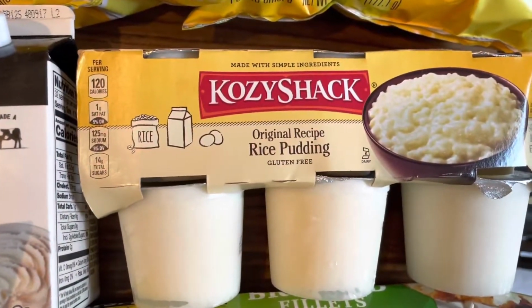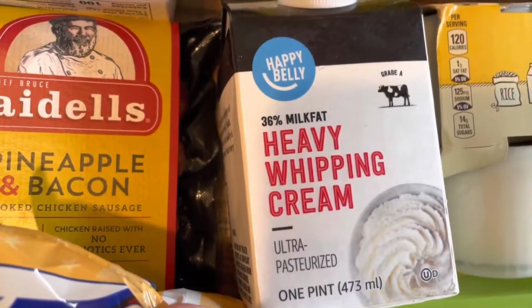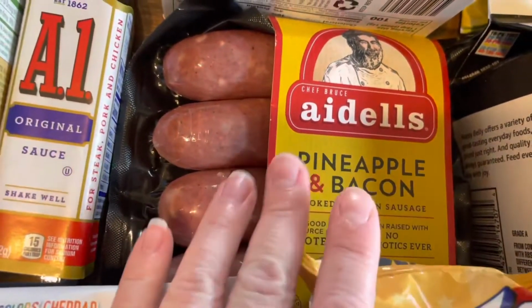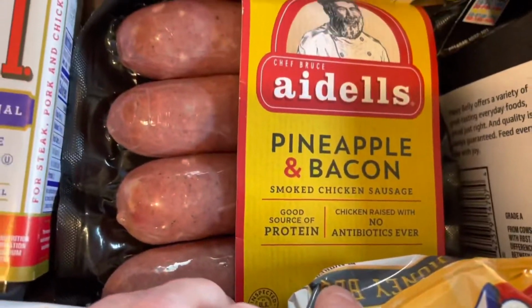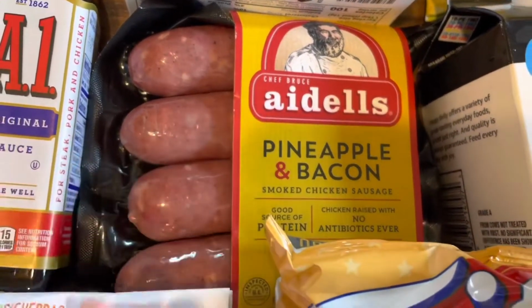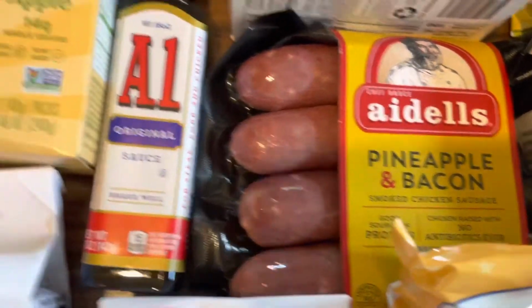I got some Cozy Shack rice pudding. My husband loves rice pudding. I got some heavy whipping cream to make frosting for my son's birthday cake. And I got these pineapple bacon chicken sausages. I've never had this flavor before, but I love pineapple bacon pizza, so I thought that might be good.